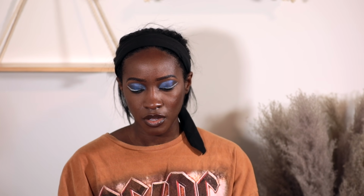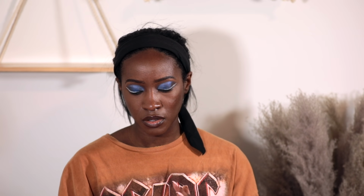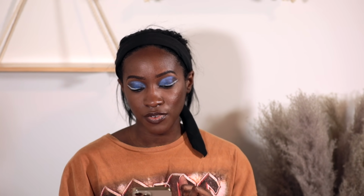What was the actual description of this? Let's see, long wear, buildable formula with medium to full coverage. Natural to semi-matte finish. Great for all skin types, non-comedogenic, powder, sponge included, cruelty-free. I feel like it's pretty spot on as far as the description goes. I'm pretty sure what the problem is.